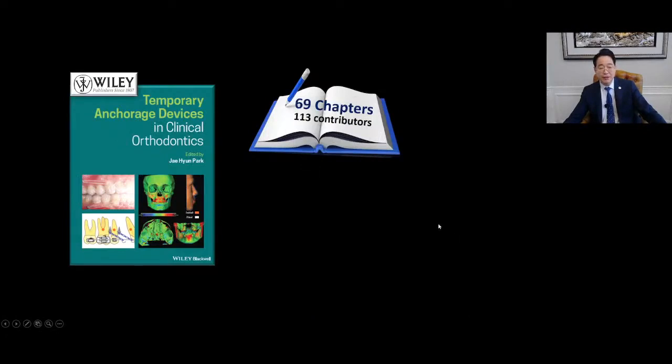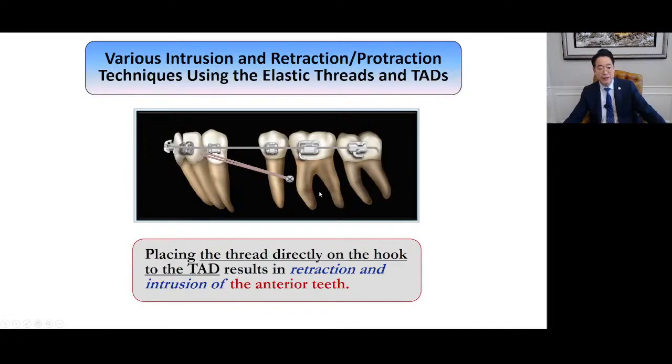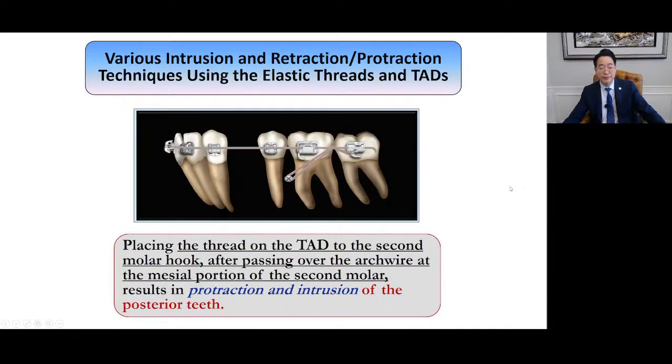In my new book, let's take a look at Dr. Choi's chapter, Dr. Beck's chapter. Placing the elastic thread directly on the hook to the TAD results in retraction and intrusion of the anterior teeth. Placing the thread on the hook to the TAD after passing over the arch wire results in the anterior retraction and more intrusion of anterior teeth. Placing the thread on the hook to the TAD after passing over the arch wire at the major part of the first molar results in retraction of the anterior teeth and intrusion of the posterior teeth. And also, by passing over in this way, we can protract and intrude the posterior teeth.